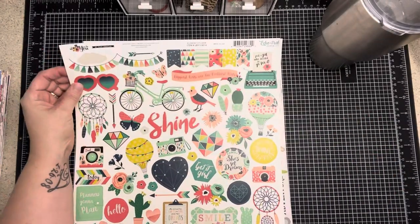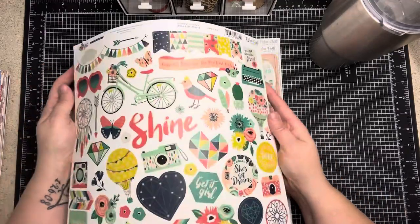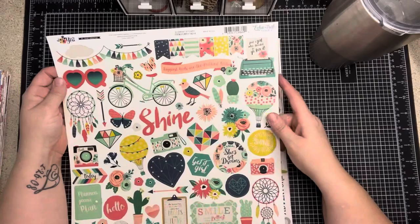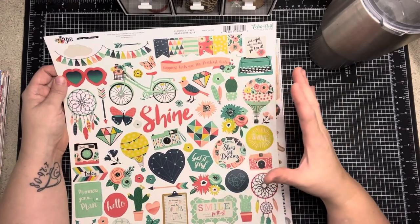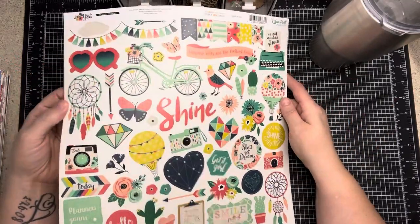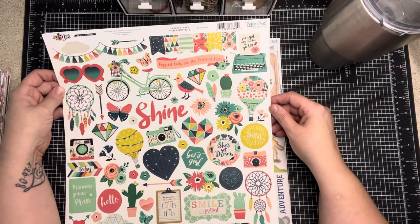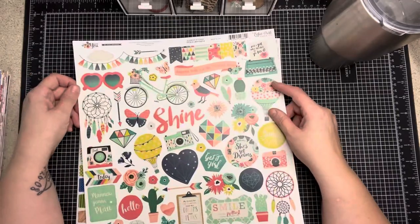Then I've got Just Be You. Anybody want to guess where this one's going? Just a guess. This is going to go in my Native American stash, because I just saw feathers and floral and cactus, and yeah, this one pretty much dream catchers. So this will go on my Native American, and a lot of teal, yellow, and peach happen to be in a lot of those lines.